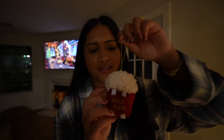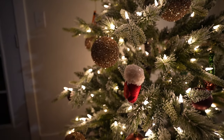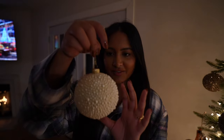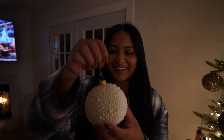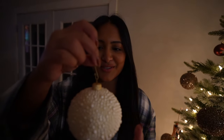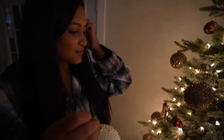I'm gonna do the popcorn one. This is our most recent addition. He found it at Target. It's so cute. This is another ornament that we got from Bergdorf Goodman, and it has pearls all over. It's so cute, but I was just telling Ryan it's so expensive and it didn't even come with a dang hug. How does that make sense? Anyways, where should we put this one?